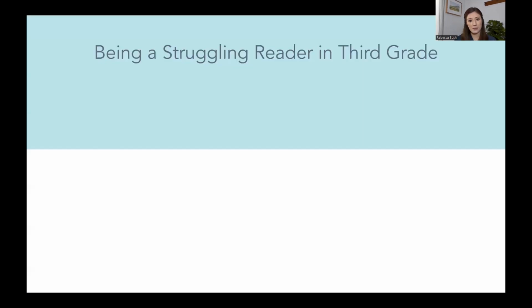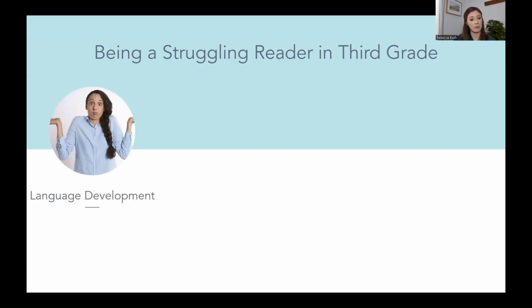So what happens sometimes if we are still struggling to read in third grade is we are not ready for that shift. I am still in that learning to read phase. And that's okay. And we can address that through intervention and through all these other great things that we're going to be talking about. But the reality is that the expectations within the classroom and within school, there's a big jump, right? So we need to make sure that we are prepared for that jump. And when we're not, there are some negative things that can happen.